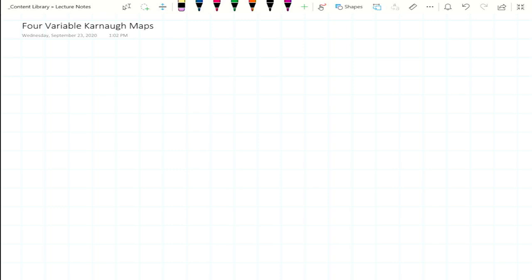All right, so let's go ahead and get into it. Today we're going to talk about 4 variable Karnaugh maps. Last time we talked about 2 and 3. Today we're going to talk about 4, and that'll wrap up our discussion on Karnaugh maps. So let's start by revisiting that concept of adjacency, just to make sure it's still fresh in our mind.